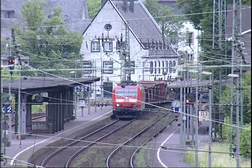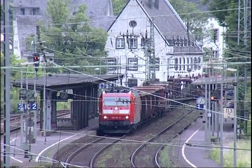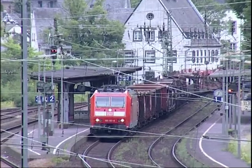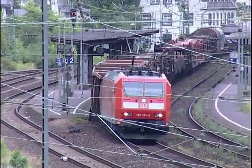Finally, 185151 runs north through the station with another mixed freight. With passenger trains included, you can expect at least a good 10 workings per hour, and so it is a rewarding stretch of line to visit.